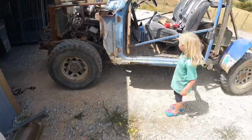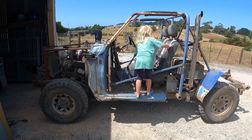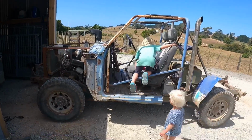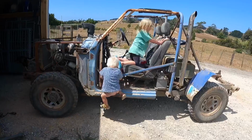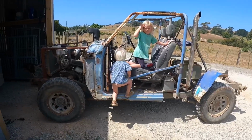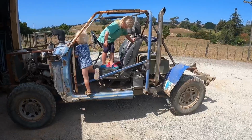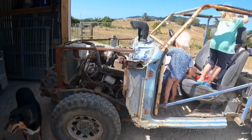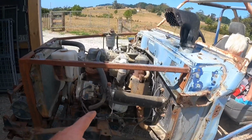Yeah, you can hop in. So this here is our buggy. It's what the kids call our buggy. I call it the buggy. It's a Daihatsu Rugger. The body and the chassis are 1985, and the motor and the diffs are 1990, I think. So they call it a Daihatsu Rugger. It's a 2.8 turbo diesel motor.